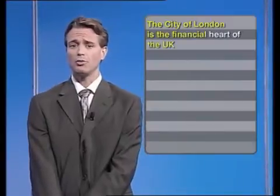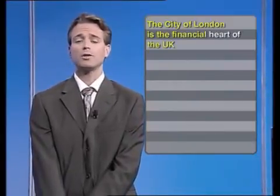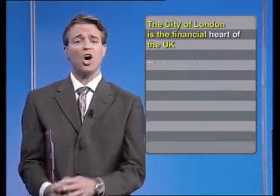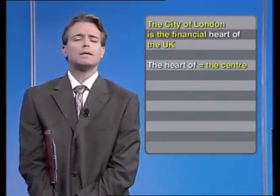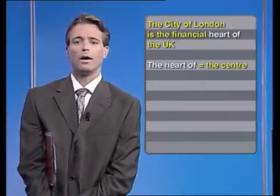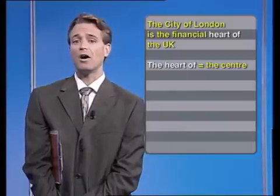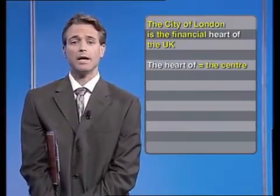So, the City of London is the financial heart of the UK, the heart of international high finance. When we say a thing or a place is the heart of something, we mean it is the center. Well, the City of London is very important. 320,000 people commute every day to work there.